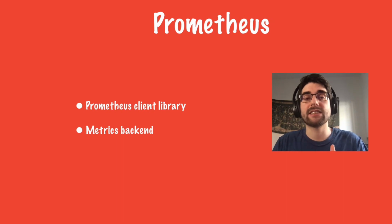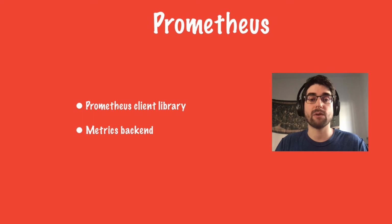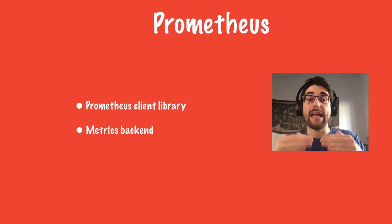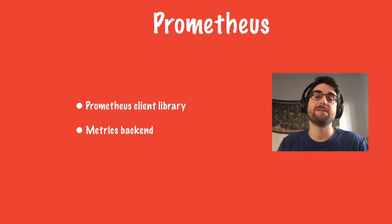Prometheus is another one of these quite common and famous tools in the server ecosystem. This is a Prometheus library for a Swift backend. It's another one of these metrics backends that's really important, and you can see that once you have the basic metrics API, then anybody can come and implement more and more backends to support all the products that the server ecosystem has.